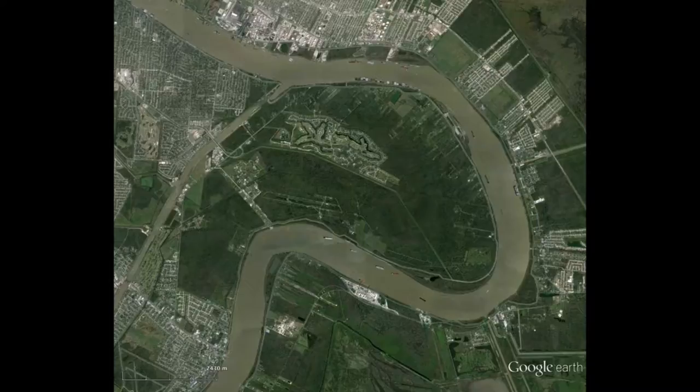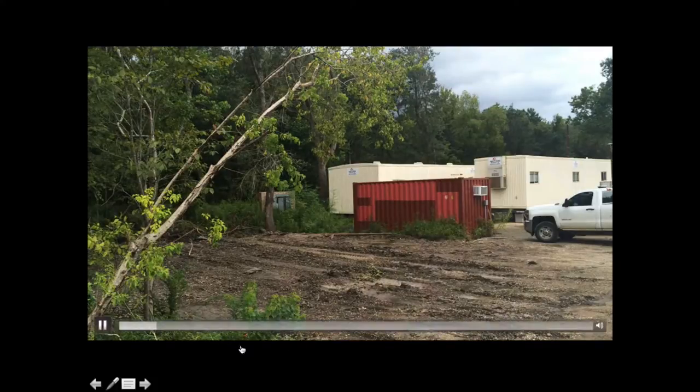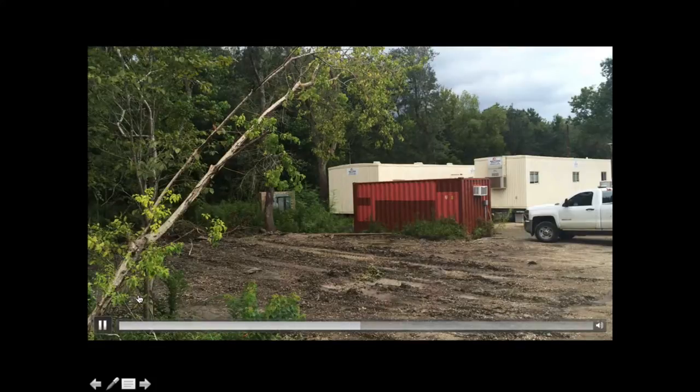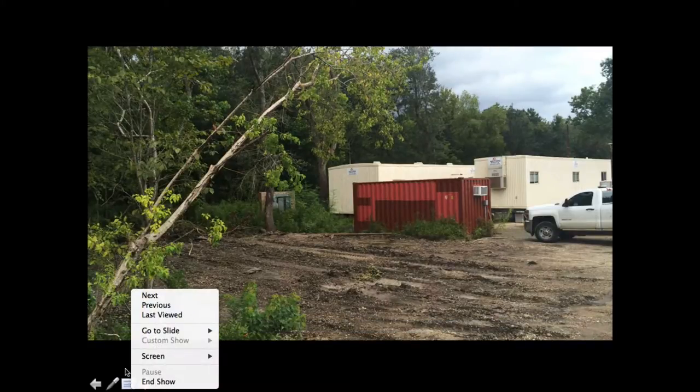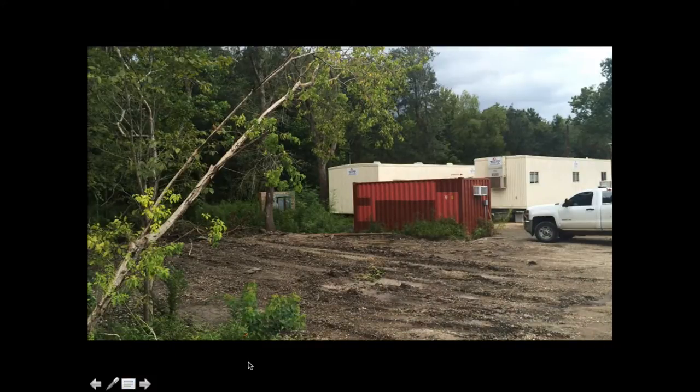For example, this is a video. I came upon this huge clear cut in August. It's almost a square kilometer of forest cleared for development. It's a very huge bit of forest that's been cleared for development, and this is definitely not a good thing for New Orleans.